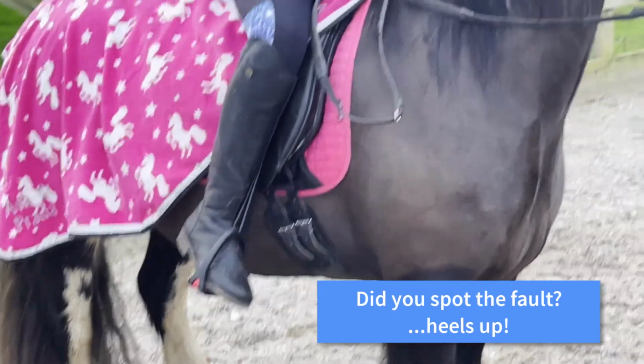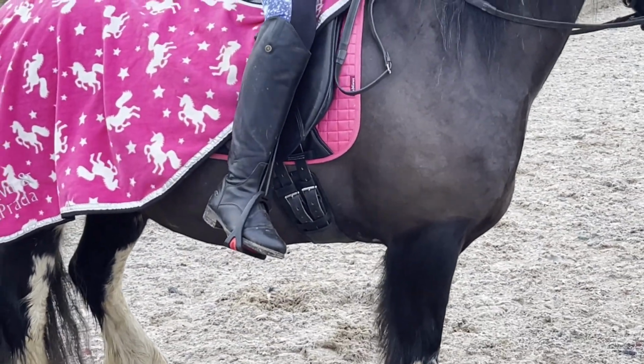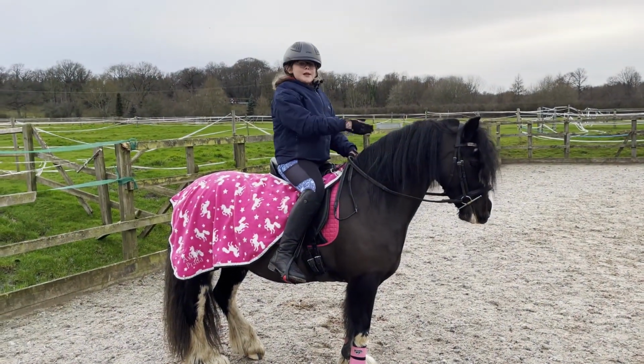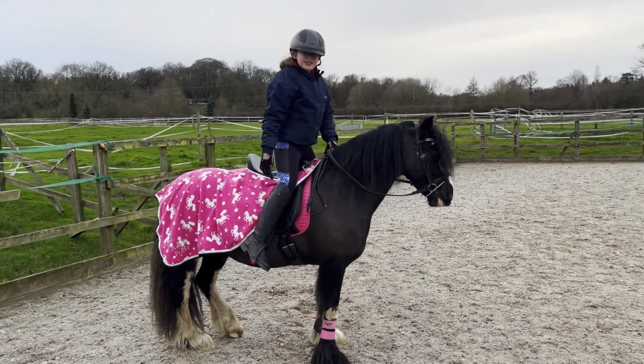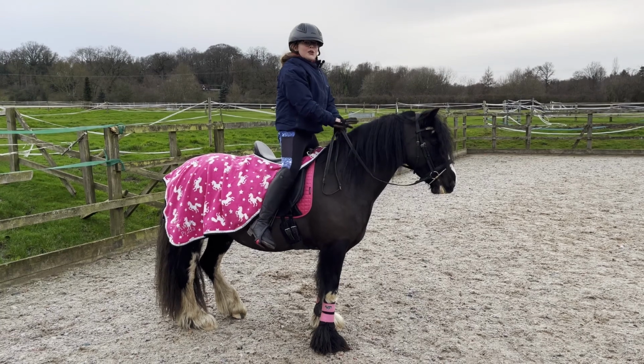Yeah, the heel. So your heels were up, and then in the second bit, you push your heels down a bit. Because if you put your heels up, I'm going to pretend I'm rising, going like that, your body kind of goes forward because of the heels. And your legs want to stay in the same position. If you don't, you kind of fall.